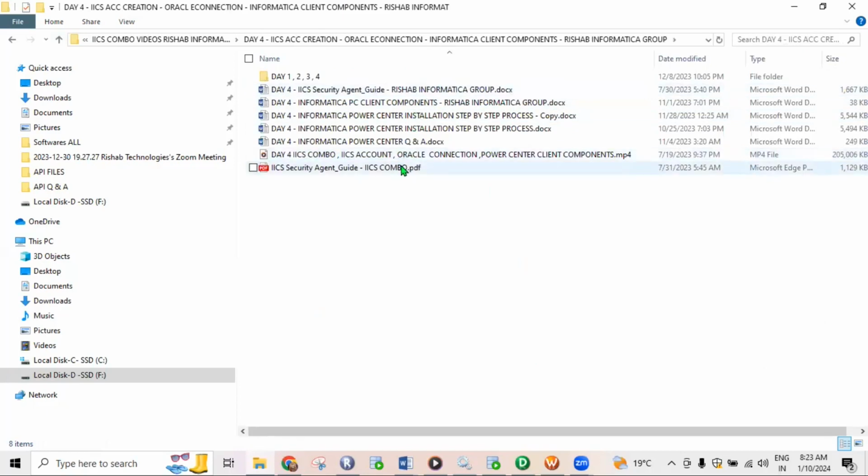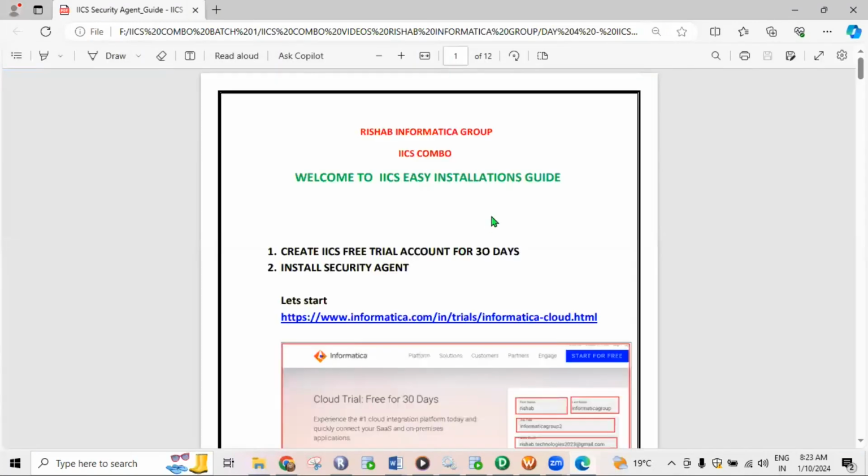So the security agent guide, you can see how it is. Every step will be there. Just follow that guide and you can install very easily. Okay. So first of all, I will give the link where you want to go. Yes, you can go to this link.